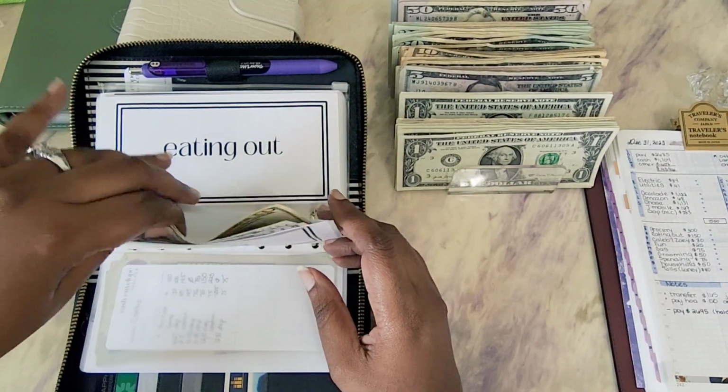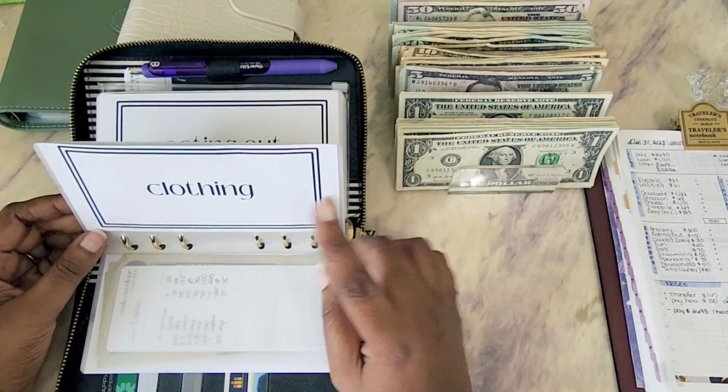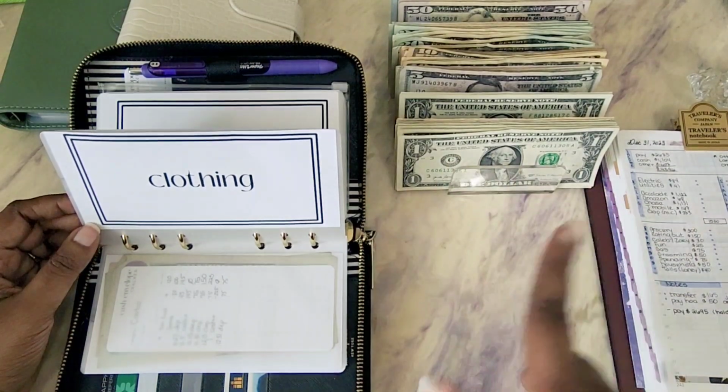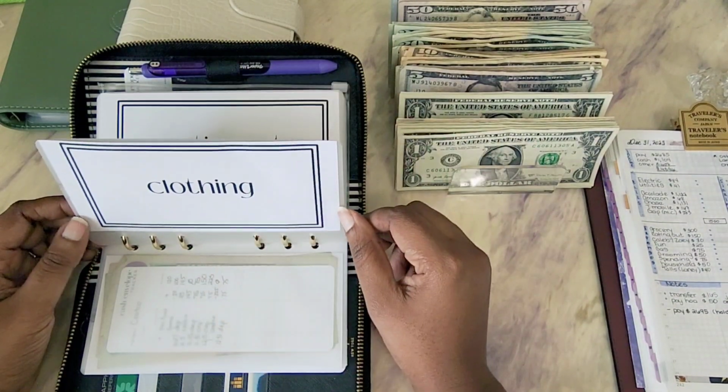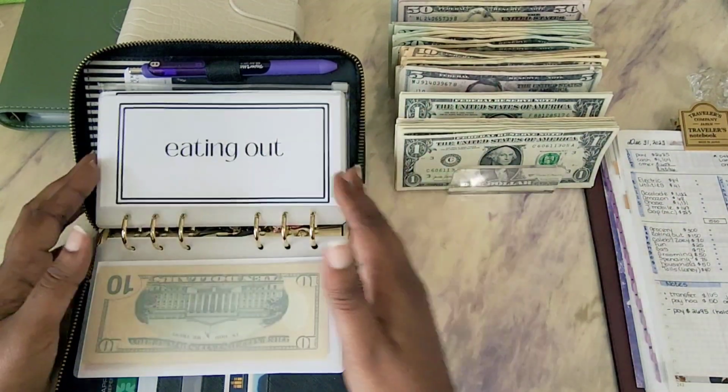Okay, so clothing has 70 in it. I don't got 80 in it, excuse me. I don't know if you guys remember when I reallocated my savings challenges for the end of the year. I'll link it up above. I originally put $100 in here, but I did some extra spending. I should have given myself more spending money than clothing money, so I just took it from out of here.